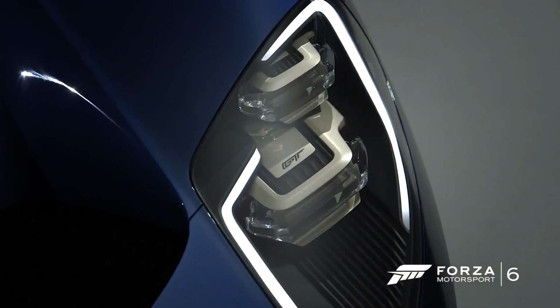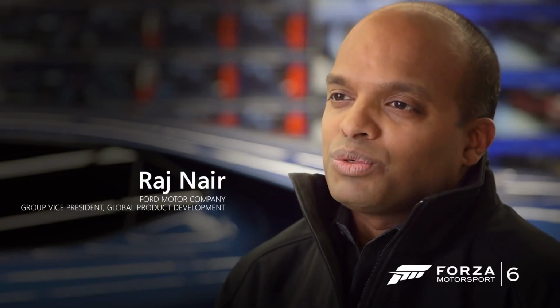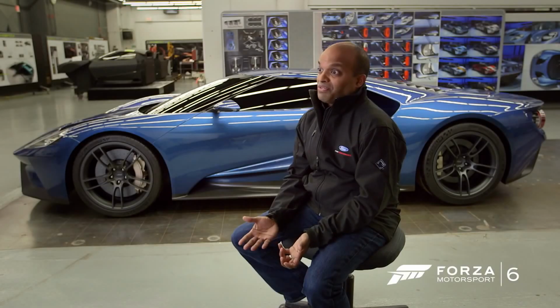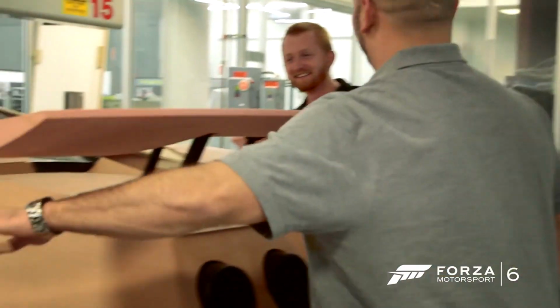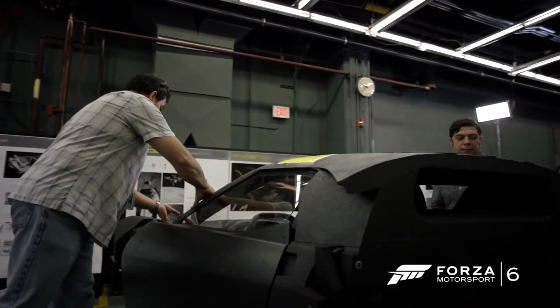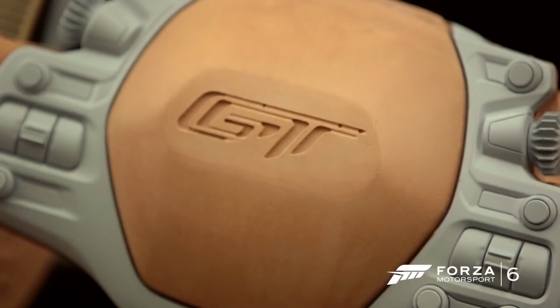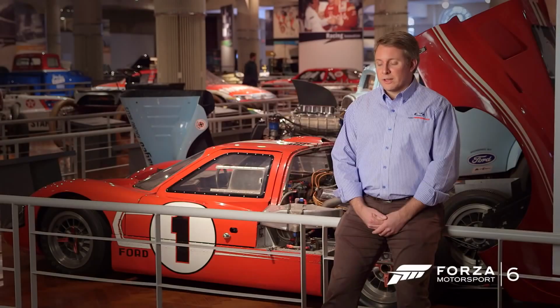When we were looking at 2016, which is the 50th anniversary of us winning the 24 Hours Le Mans, in fact coming in 1, 2, 3, we really felt it's the 50th anniversary. We have to do something. We wanted to create a modern supercar, but we wanted to still hark back in some way to the heritage of Ford Motor Company and the GT. This car is so special to so many different people, and it has such an important legacy that we just couldn't resist doing another version.